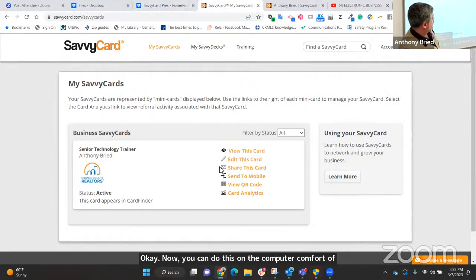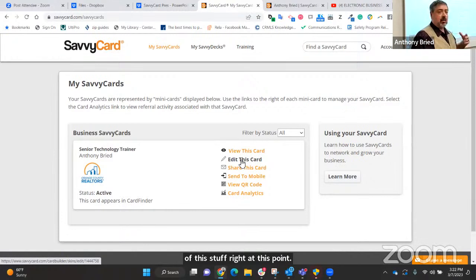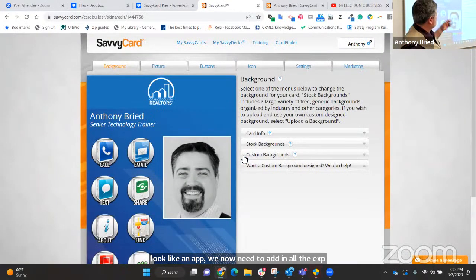At this point, we now need to edit our card. So after we've made it look like an app, we now need to add in all the extra buttons, bells, and whistles to make this really kick for us. Okay. First thing that we can do is change some of the background information.